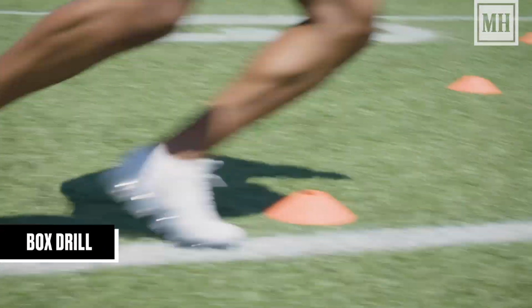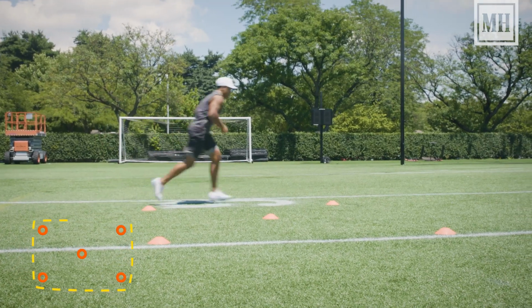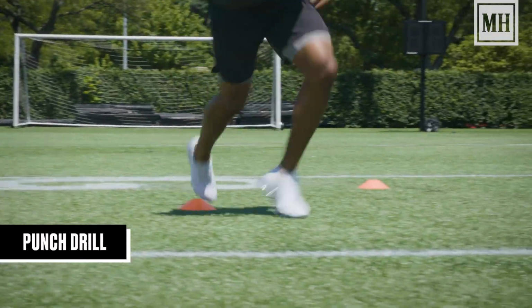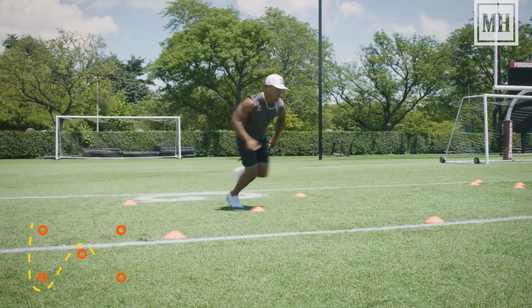First drill is the box drill. It's just working coming in and out of your breaks and overall quickness within your routes. The second one is a punch drill, just working on punching your foot in the ground and then taking a high angle for the deeper routes.